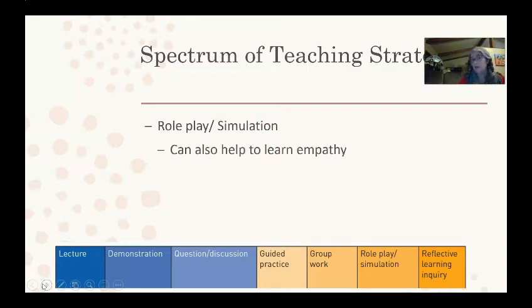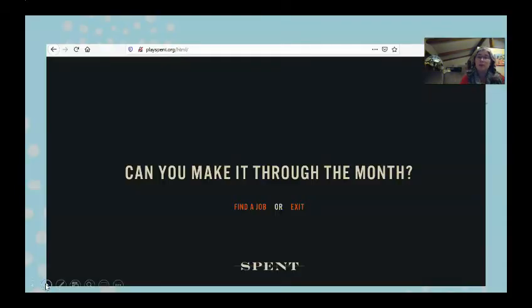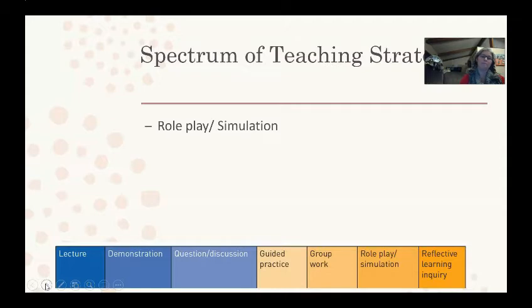This type of scenario, a role play or a simulation, can also help you learn empathy for a group of people that maybe you are not directly connected to in your real life. You might recall in this class we had an activity where you did an online simulation, a game called Spent, to help you see things from the perspective of someone who might be living in poverty. That was the purpose of that, to not only create empathy, but also help you put yourself in someone else's shoes. And sometimes they can be very emotionally charged.